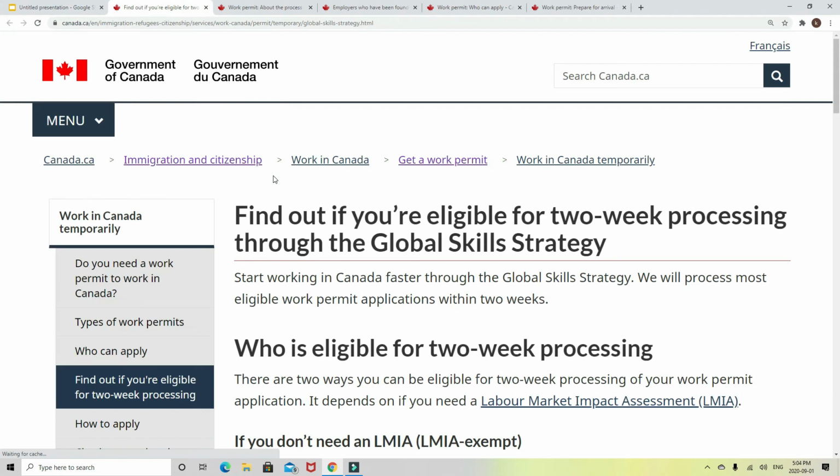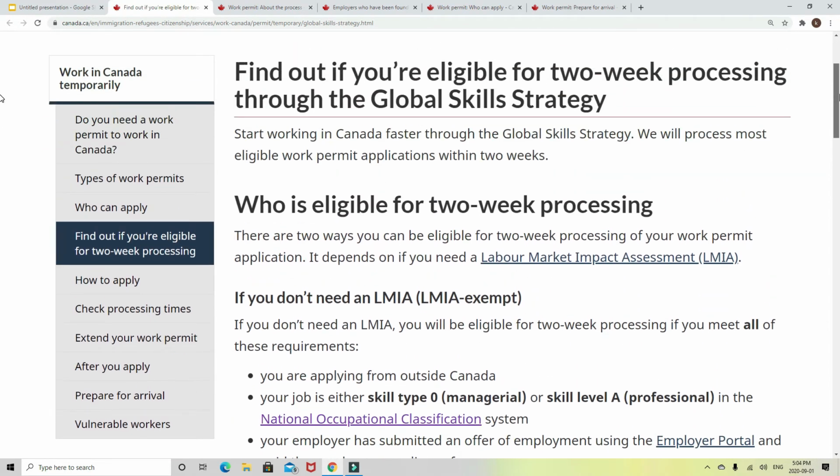There is a program called Global Skills Strategy, a 2 weeks application process. Let's see if you are eligible for that. Let's see the eligibility if you want to get your work permit within 2 weeks. Find out if you are eligible for 2 weeks processing through the Global Skills Strategy. There are LMIA conditions. Start working in Canada faster through the Global Skills Strategy. You can come very quickly, within 2 weeks, if you meet the eligibility.